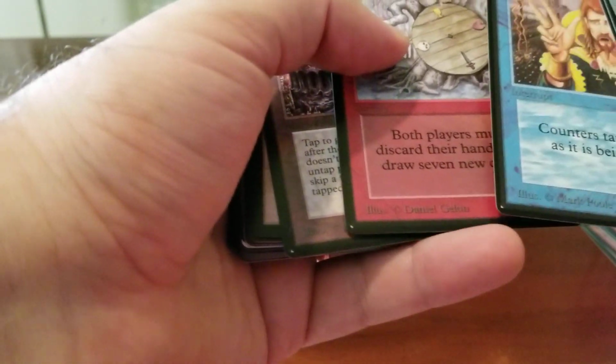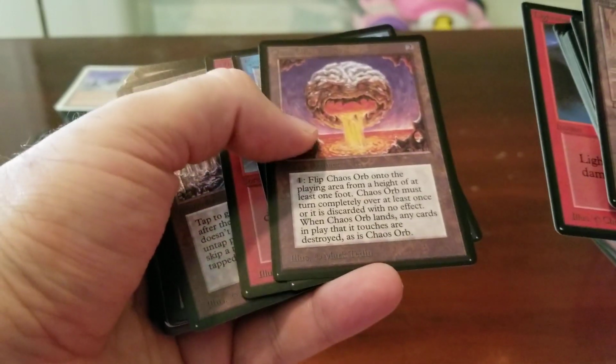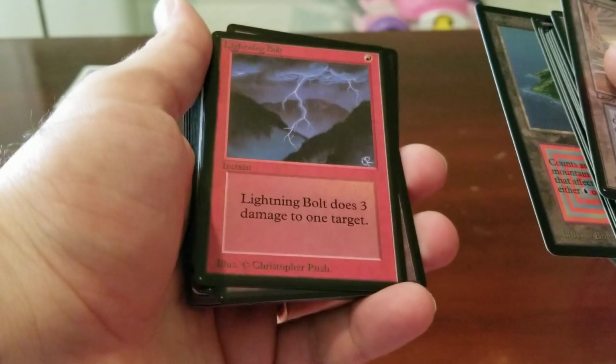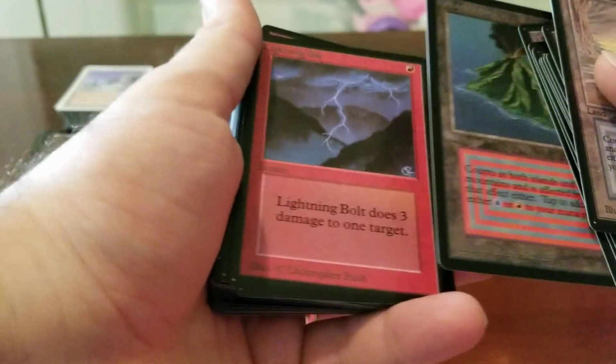We got Wheel of Fortune. We got our Counterspell. Got one of my favorites of all time, Chaos Orb. Lightning Bolts, which is nice. It's a little bit hard to see. I don't know if that's what the real one looks like from beta, but it's pretty cool.